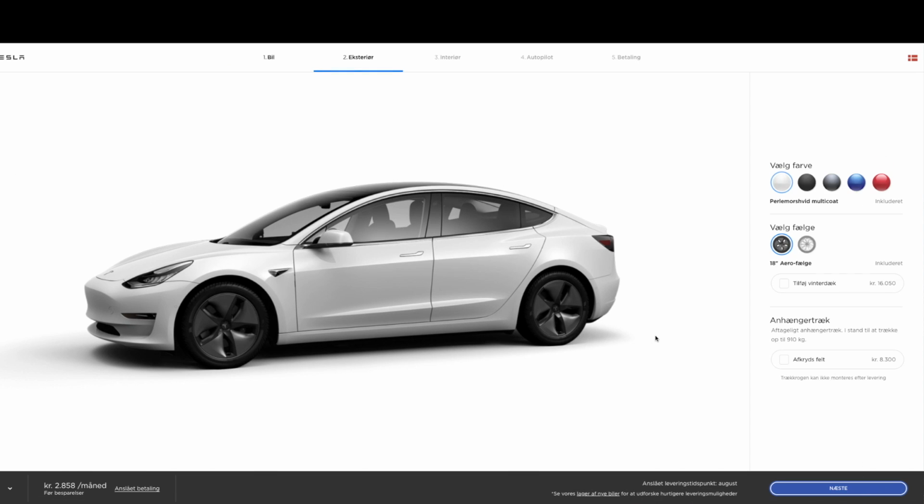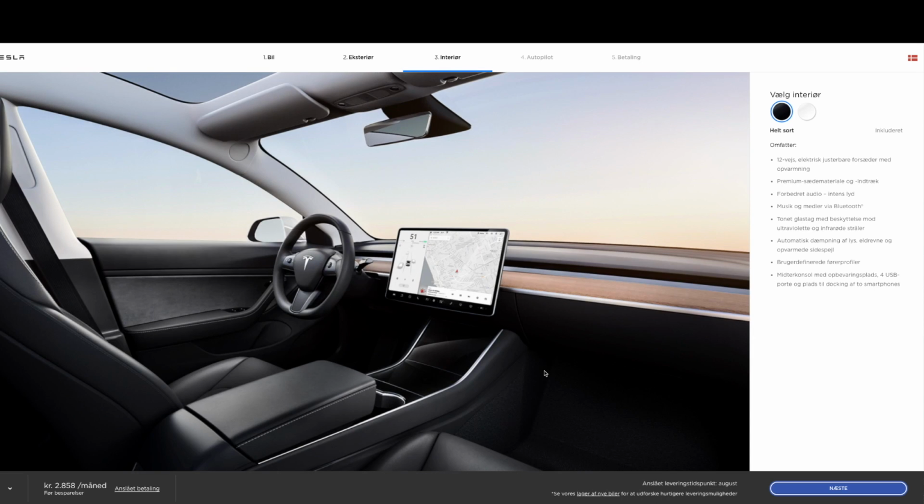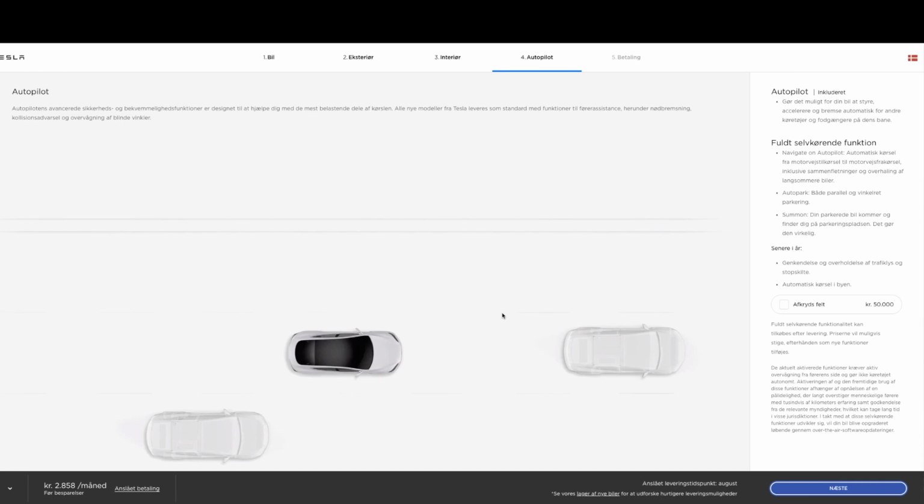So yeah, this pearl white is the colour here, the standard aero wheels, 18-inch. You could add winter tyres, I think. That might be a tow hook. And then, yeah, the interior, you could keep it black. Delivery in August. Bear in mind we're at late July making this. Autopilot comes included, but you could add more stuff, but no need, and I would want to strip that out and try and get a cheaper car if I could.